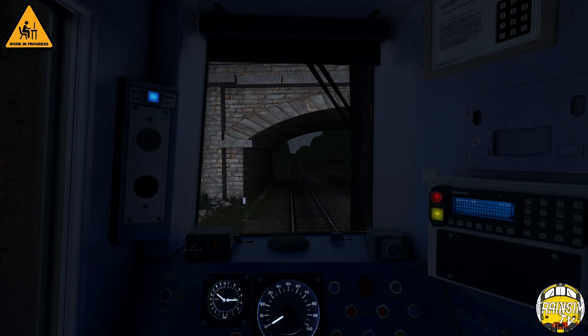Again, I don't do these very often with the evening runs on streams or videos, but there's something just about driving in the evening with all the lights of the towns and villages just flying past you. It's quite nice, it's atmospheric, especially with good lighting for the evening light, obviously the twilight. Should be off in a minute.